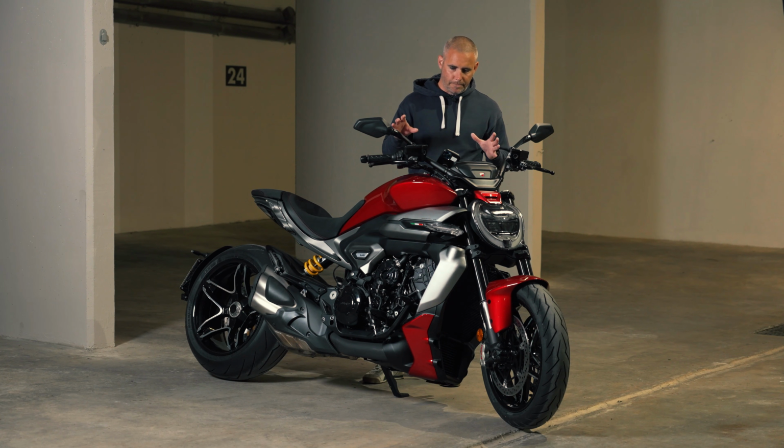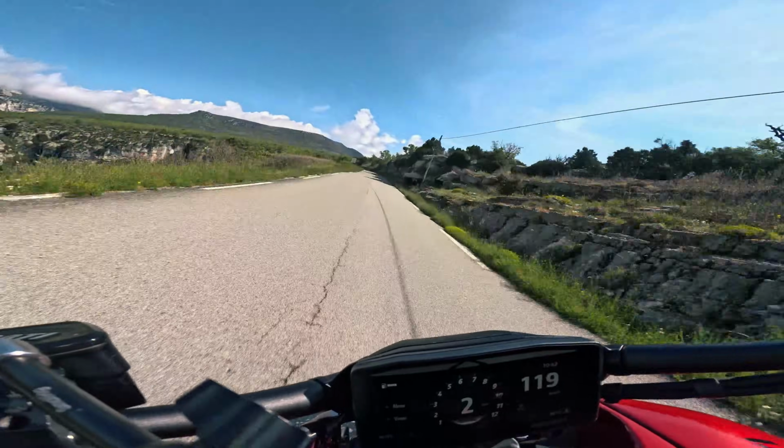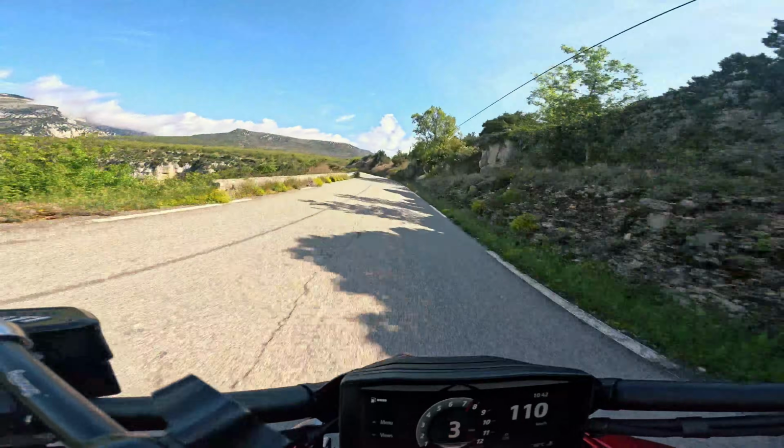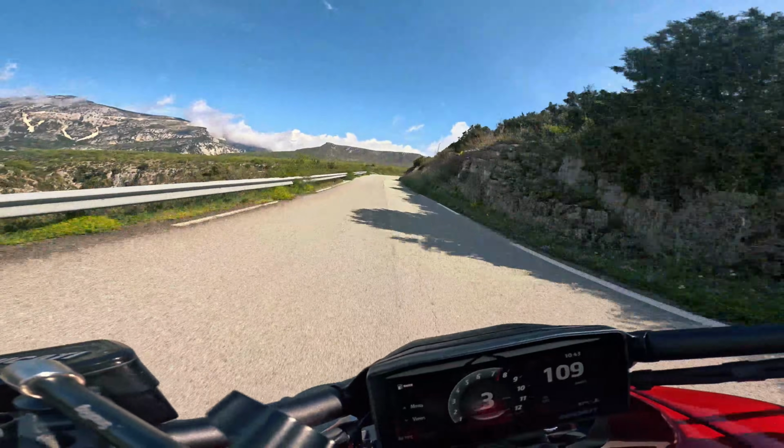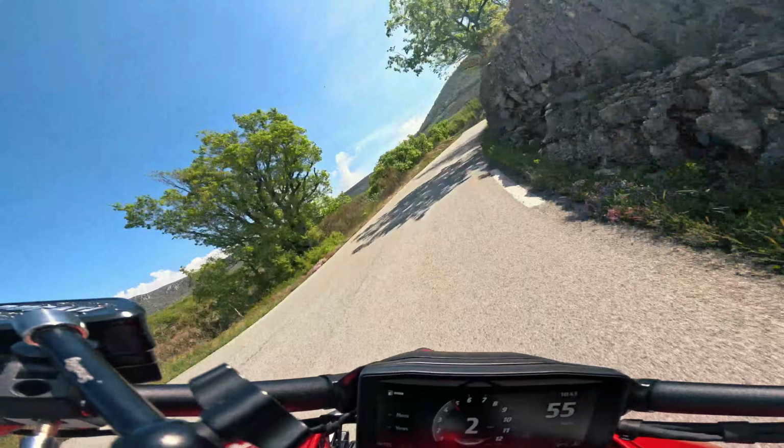Sometimes these feet forward cruiser style bikes can make you feel a little bit too overstretched and you start to get a bit of pain in the small of your back. But actually, even for me as a smaller rider at 5'7", I found this one perfectly comfortable for a long day in the saddle, which was absolutely great.